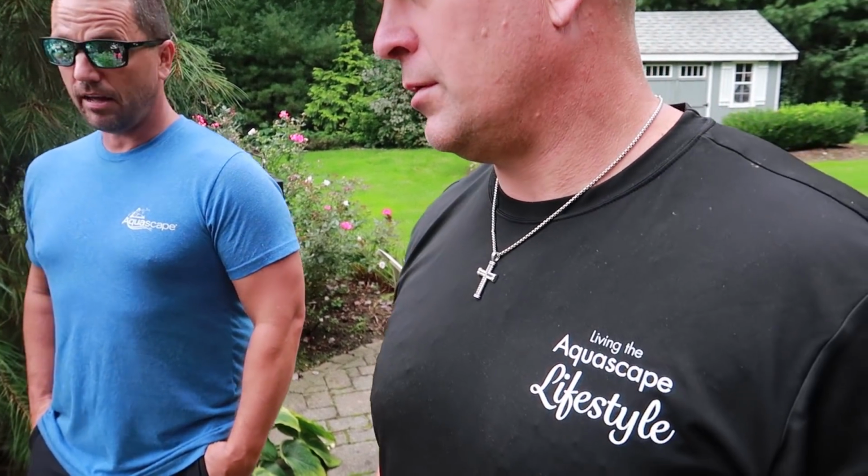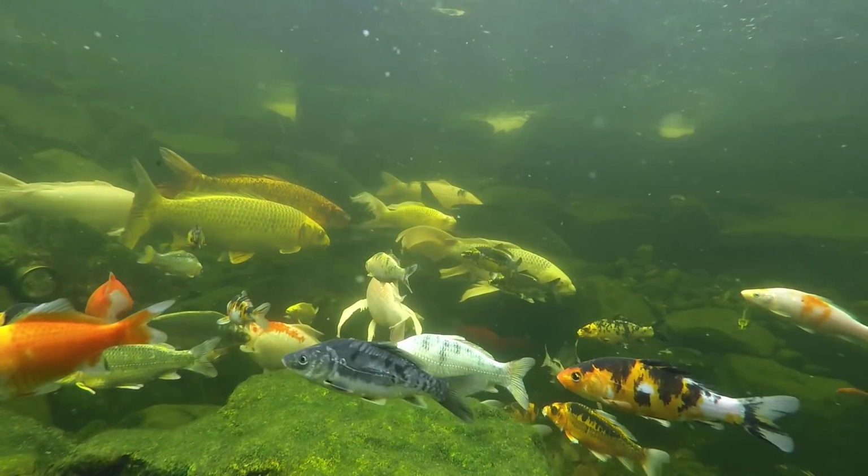I got to tell you, she's probably got 120 fish in there. There are a lot. Every time I come here, it seems like they're getting more fish. But I think they're just having babies. Yes, you can see that. She has some giant fish in here.